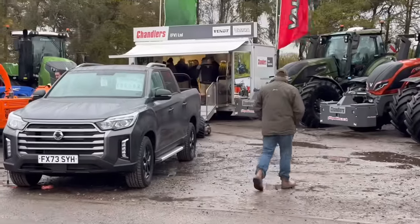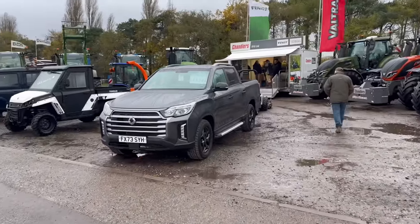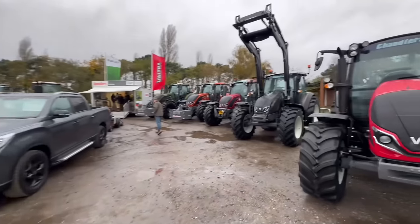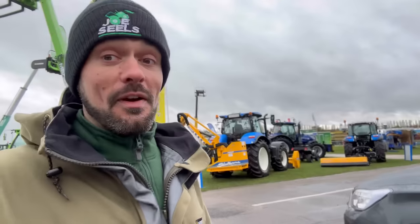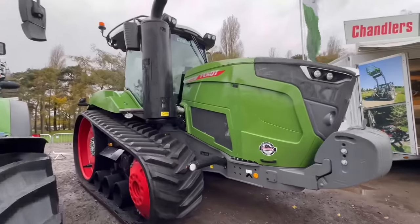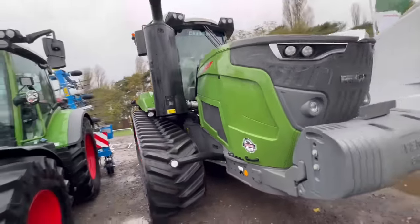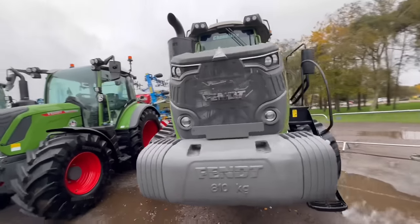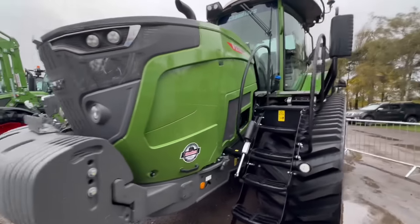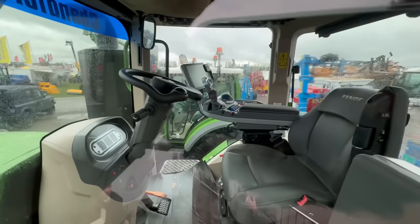Is this Mick looking at a motor? Got one of them on the stand at Chandler's here. Along with a lot of Valtras and very, very big. Very, very big. And green. I'll have a look at it next. Look at that, what a beast. 940, so does that mean it's 400 horsepower? It is huge. Very nice.